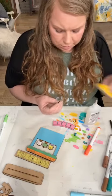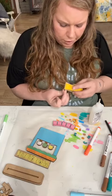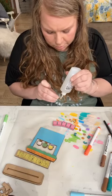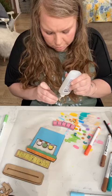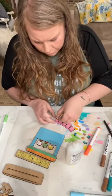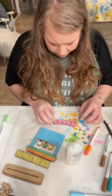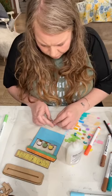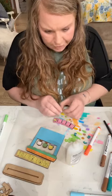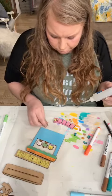All right. So let's do the cone. The cone's gonna go on our little banner, kind of like so. A little angled. The other cone's gonna go angled on the other side. There it is.